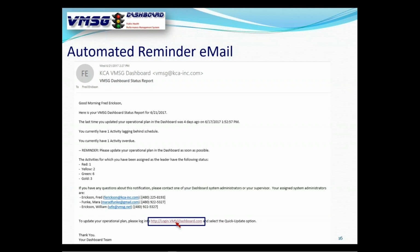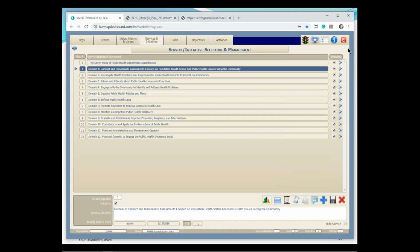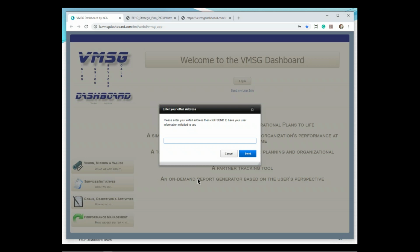You click on that link, it takes you right into the login screen, and I'm going to actually walk you through this process now real quickly. So I'm going to log out. When you click on that link, it's going to take you to this screen. First thing to do, if you don't have your user ID and password already, is I'm going to hit the send button saying, send me my user ID and password. I'm going to put in my email address.